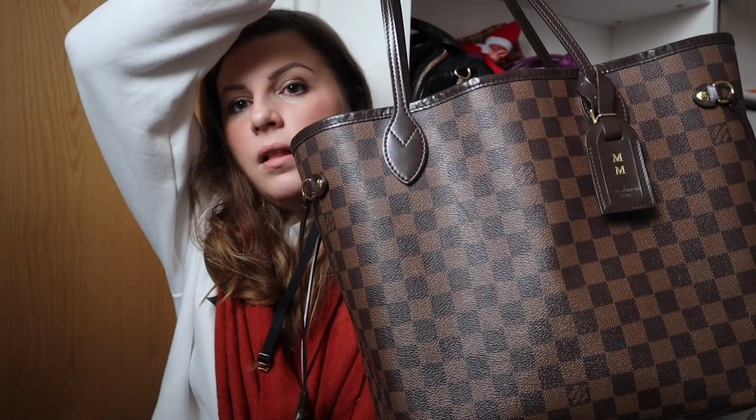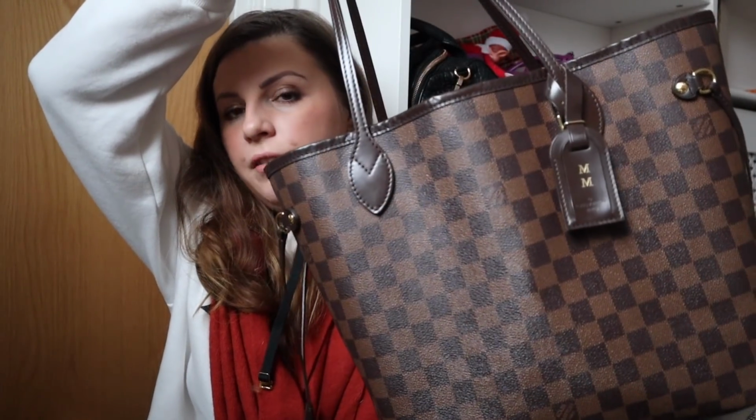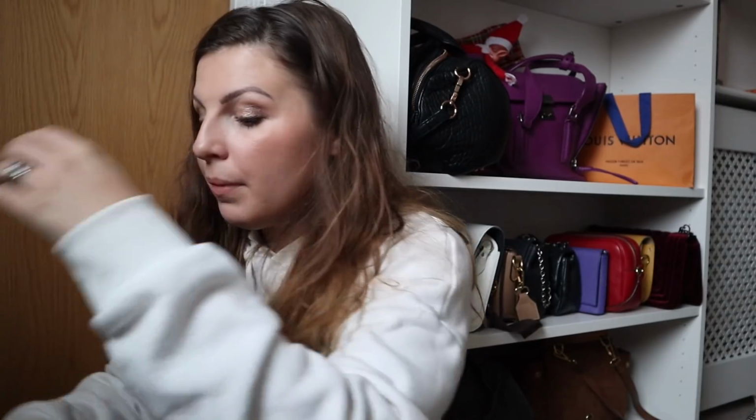So time will tell how long it'll be before I actually remove the knife from the bag. But that is everything that is in my bag. I didn't put the scarf back in there. And that is everything that is in my bag. Hopefully that was entertaining for you.